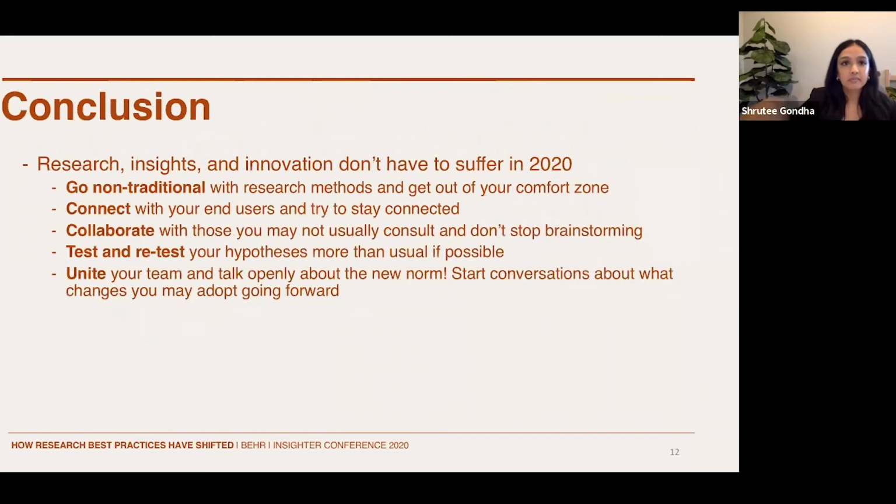So in conclusion, here are some things I wanted to leave as a takeaway. I've read so many articles about research, insights, and innovation potentially suffering during 2020 and not really getting the most out of all of this. And I don't think that's the case. I think that if you go non-traditional with your research methods and open up to all the great online tools out there, you can maybe even achieve more than what you did before. So getting out of your comfort zone has really helped us. And then obviously staying connected with your end users.